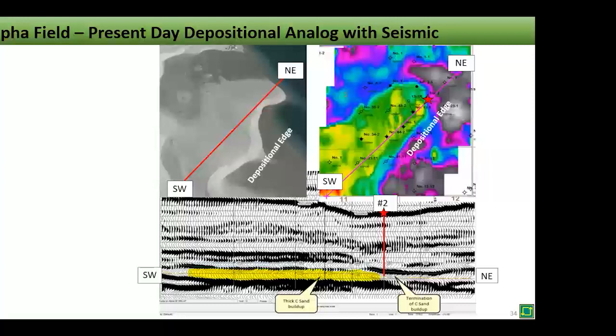And so that was good. And I'll just add a point here that Scott has probably taken into account or will. Just looking at that seismic line that you see below there.